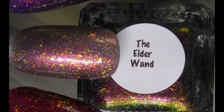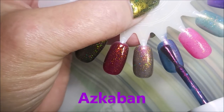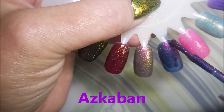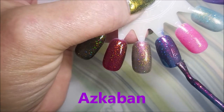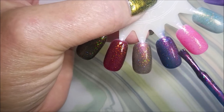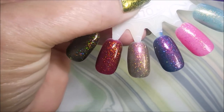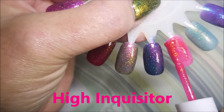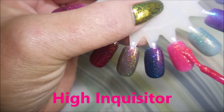I am having a love affair with the UCC flakies and the multi-chrome flakies this year. These are the ones that have caught my attention, and I'm able to add to my collection and honestly say, I don't have one like this, because I don't have a bunch of those. And Azkaban, just fantastic. Love it. The bottle shot was gorgeous. You can see the colors in that bottle.